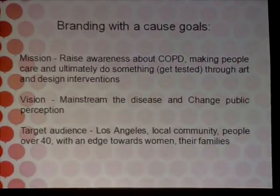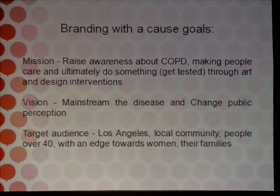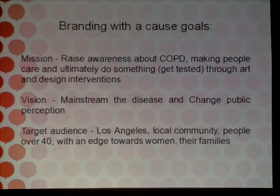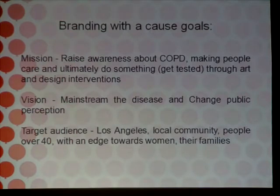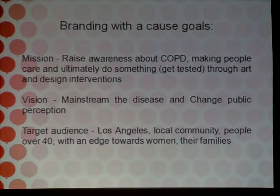The goal for our class, our mission, is to raise awareness about COPD, making people care, and ultimately do something specifically towards getting tested. One of the stats that influenced us the most was that 24 million people have it, but about 12 million of them don't know that they do. They don't understand that getting tested and just going to the doctor to find out is really so simple, and that more people should be doing it.